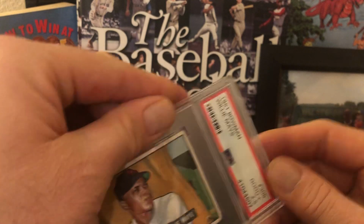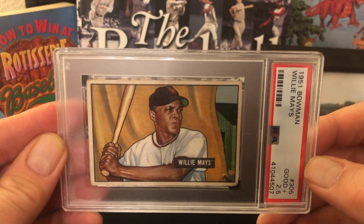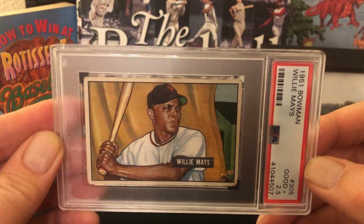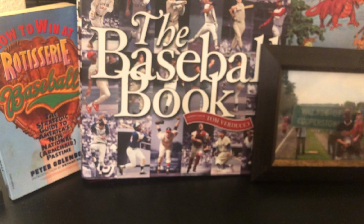But I just thought that the centering on this thing was fantastic. The registration was fantastic. And I couldn't find a better 2.5. It was within my price range, and I got fortunate to pick this one up. So that was nice to get that one out of the way. We all make our goals.